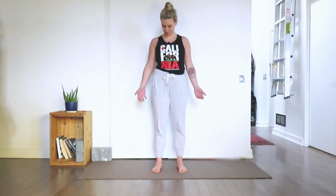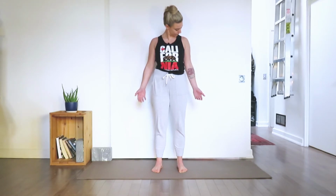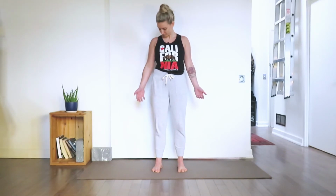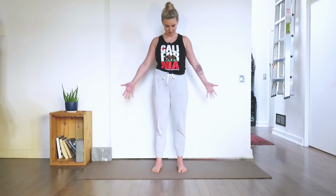Move the chin from left to right, moving slowly. Pausing with the chin drawing down towards the chest.